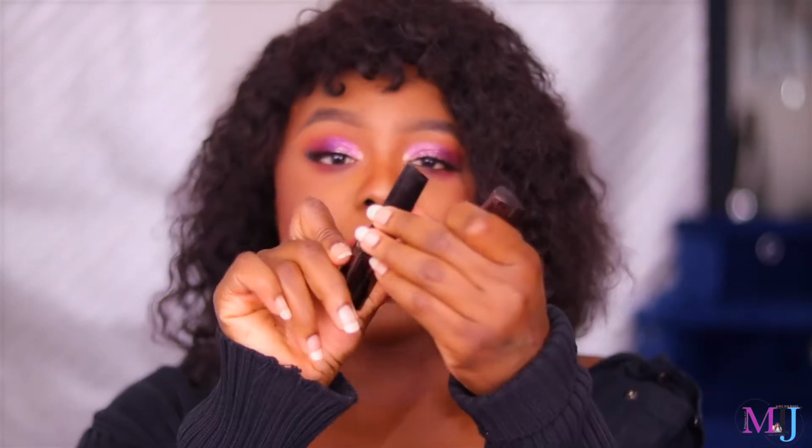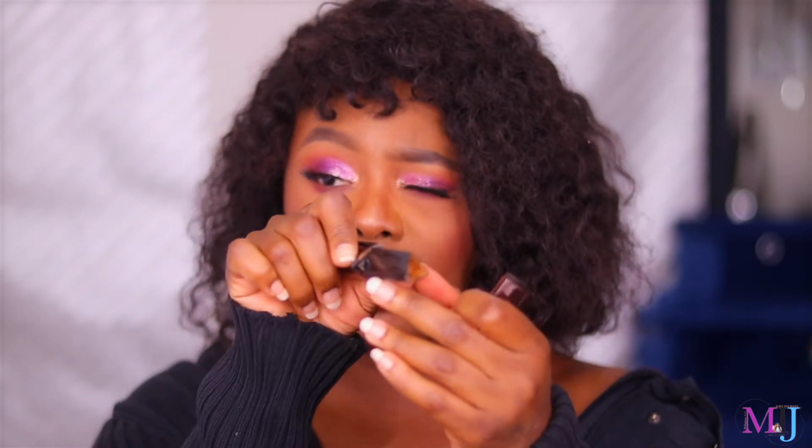Vanish Seamless Stick Foundation. Oh, I used the shade Golden Almond, by the way. This foundation, I loved it. Okay, it's literally finished. I had to dig in there. The packaging, everything, the formula, everything is just really nice. I have a foundation test on this foundation. I'm gonna put a link down below.